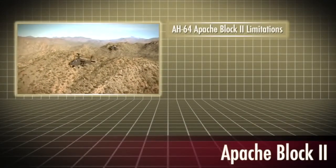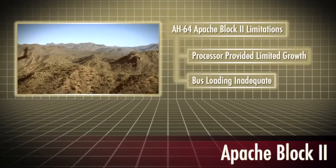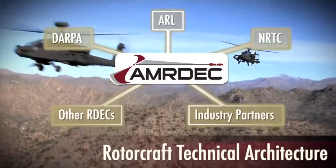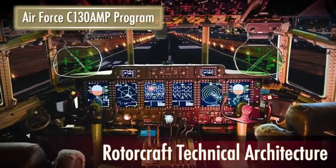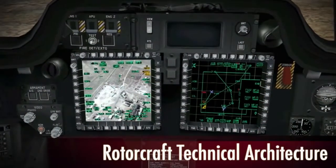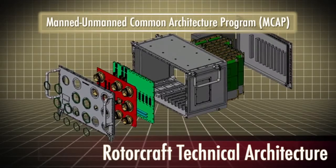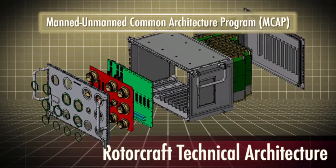It became evident in the early 90s that the Apache Block 2 electronics architecture, although much better than Block 1, had a number of shortcomings regarding growth potential to handle concepts like cognitive decision aiding and full manned-unmanned teaming. The AMRDEC studied a series of S&T initiatives with a consortium of industry partners that keyed off the Air Force C-130 AMP program and led to development and publishing of an open standard, which became known as the Rotorcraft Technical Architecture. This was followed by the AMRDEC supporting a Boeing-led effort to develop a Manned-Unmanned Common Architecture Program, or MCAP, which directly led to the Open Systems Architecture on Apache Block 3 today.